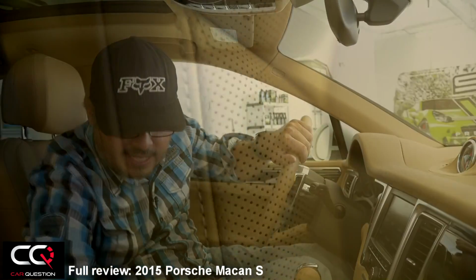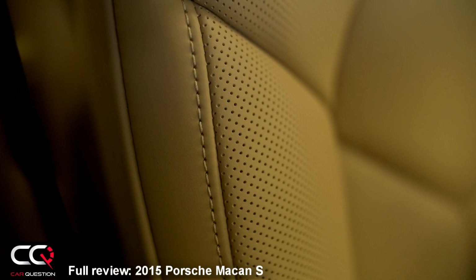The seats, look at that. Look how they are, once again, a nice quality. All the stitches, they are perfect.